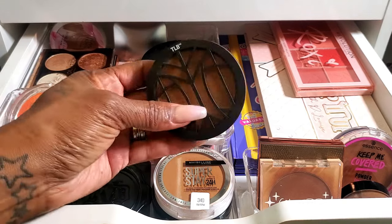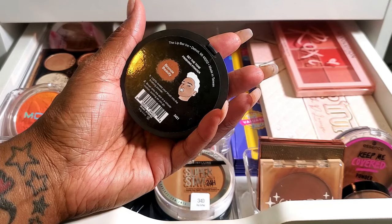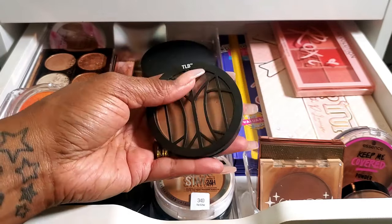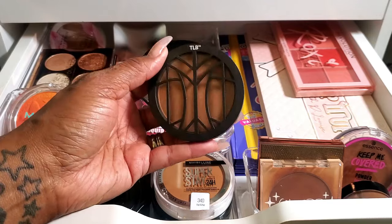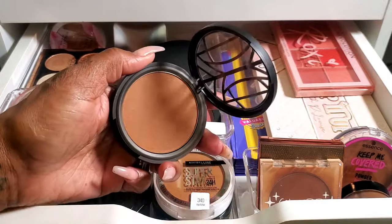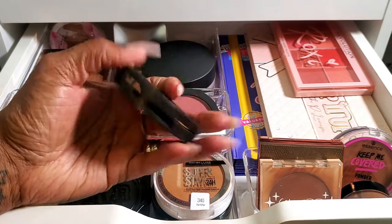And I love it. The Lip Bar. This is a powder. What is this? Set the Tone Finishing Powder. This is in the shade Bronze Beauty. Another finishing powder, and I actually really like this one. I think it's just slightly darker than I like for my powders to be, but it worked out nicely for me.